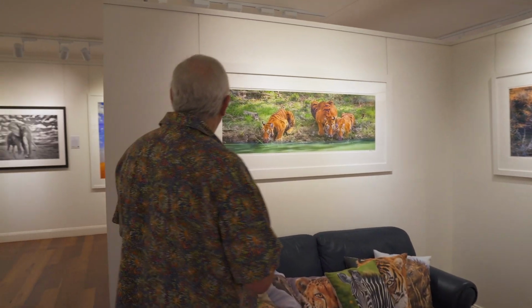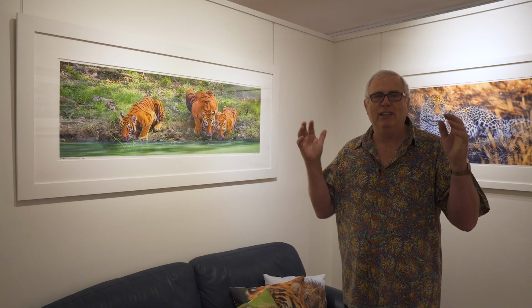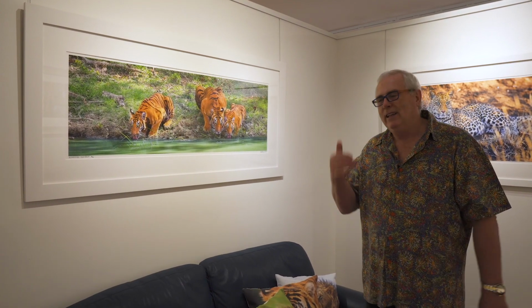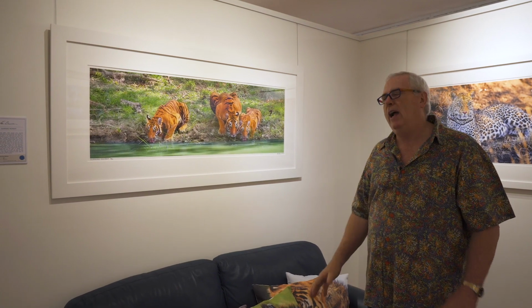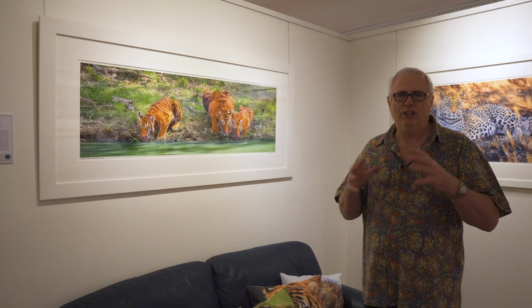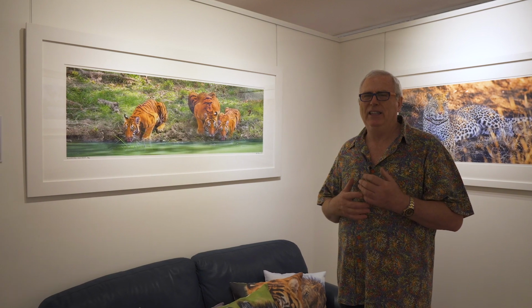Now this one here is called Guarded Moment. Now when you're doing wildlife photography, you're in vehicles and you're traveling around, and people can just keep traveling, and you're always missing things, or you're hearing other vehicles saying, oh, this is happening, and everybody goes rushing, especially in India. Now this is in India, and I hate ever being involved in situations where you're stressing the animals or anything like that. Because when it gets like that, I don't think you're going to get the good shots.